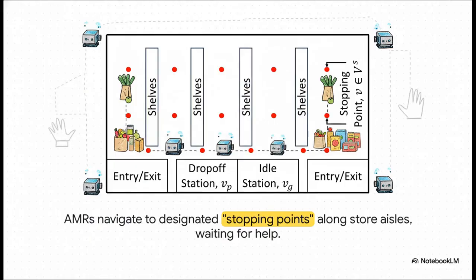So what does this actually look like on the store floor? Well, you can see in this layout, the entire store is mapped out with these specific stopping points. The AMRs drive themselves to these spots. They park right in front of the shelf where an item is needed for an online order, and then they just wait for a helping hand.